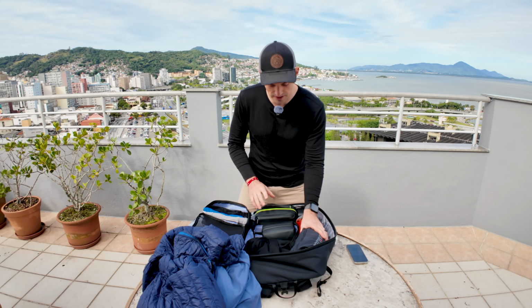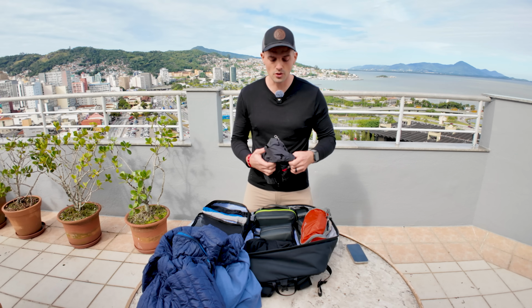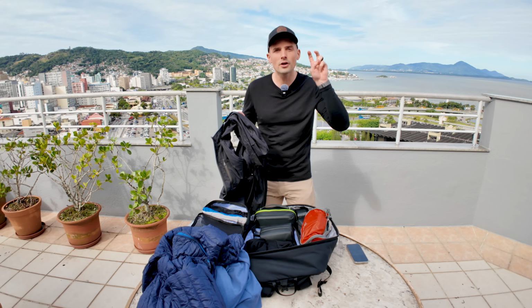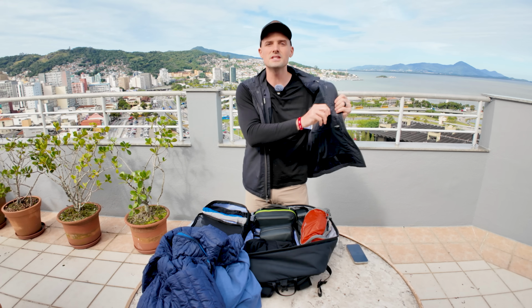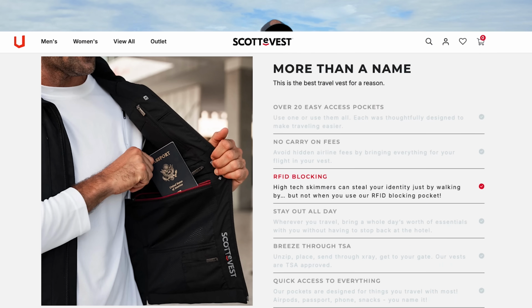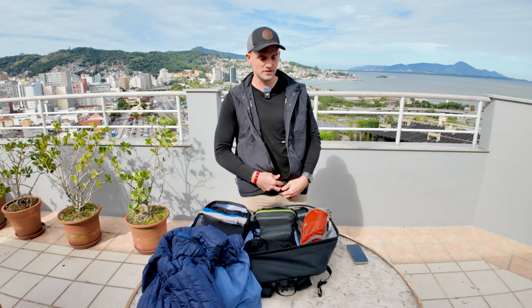Now for more security things that are in these other pouches. When I'm going through the airport or on the plane or walking through super crowded areas, or when I just want to keep my valuables close to me, I like to use wearable security like this vest here that has over 20 hidden pockets, including tons of different zipper pockets on the inside. Clothes like this are essentially pickpocket proof, and this company actually offers a $1,000 pickpocket guarantee. So if you do get pickpocketed, which I don't know how someone would do this, if you have your stuff zipped up and this zipped up, you can make a claim for whatever gets stolen.